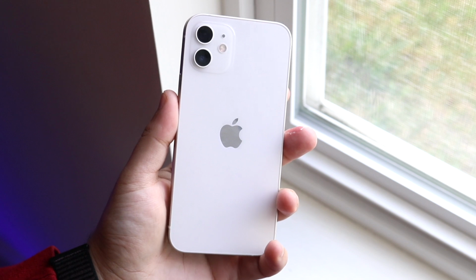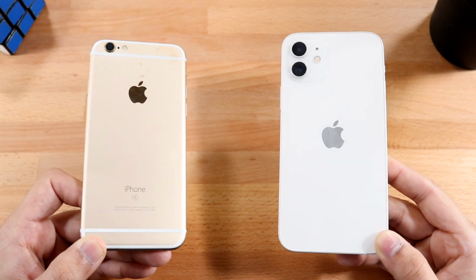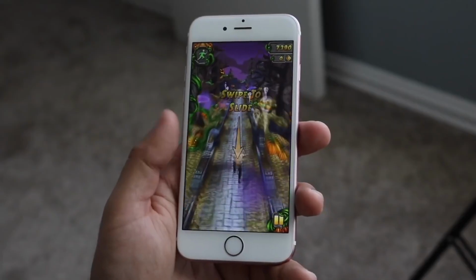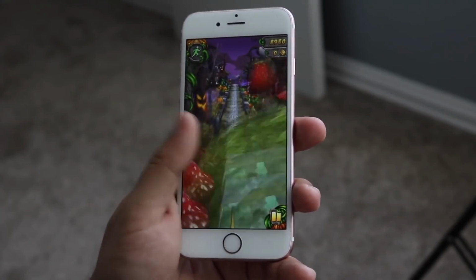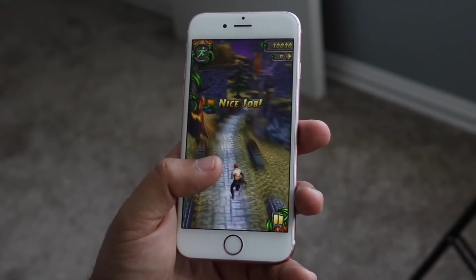If you have a 6S, I still think you can probably rock with it for like another couple of months, maybe. But at a certain time, you're going to have to go and upgrade your device. It's going to break on you just like how it just randomly restarted on me. That's the first time that's happened, I think. The iPhone 12 is a perfect phone for a majority of people out there. It's kind of expensive, like I stated, but if you have all the money in the world, I would even recommend getting an iPhone 12 Pro over an iPhone 12.